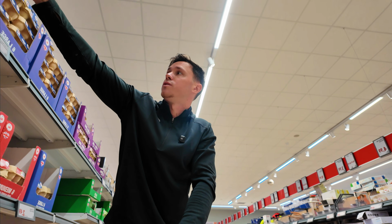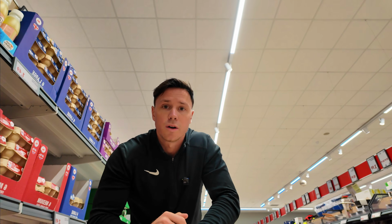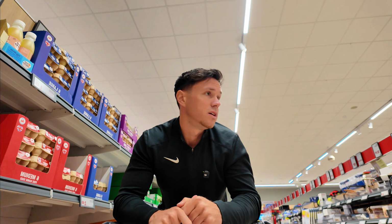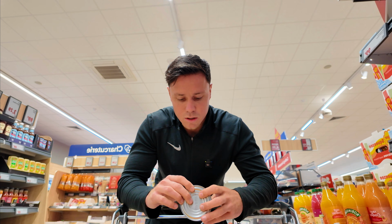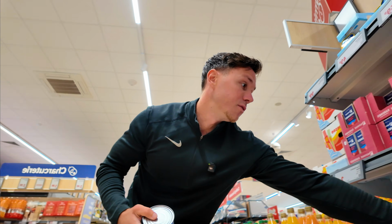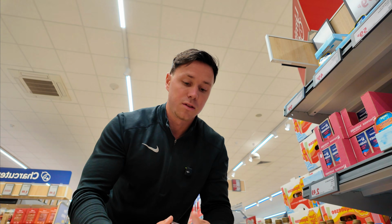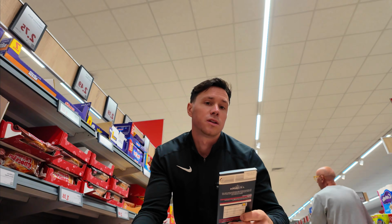If you are trying to restrict calories a little bit, you can go for an egg white omelette, and then add some whole eggs in if needed. The next we're going to be going for some canned tuna in spring water. Yeah, 100 grams drained, 20 grams of protein. Lovely. Right, we'll get 4 of them. Each can of those is going to be 65p, which is pretty good.